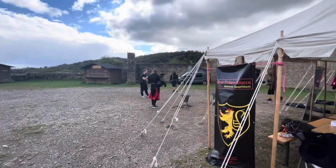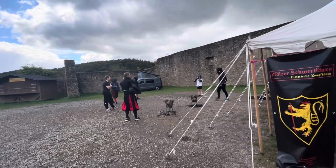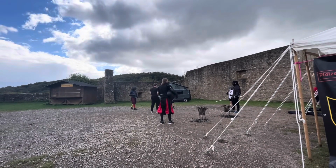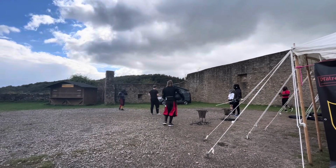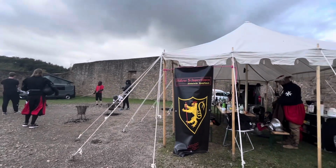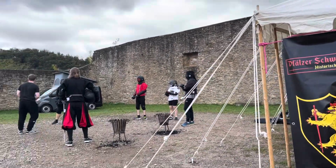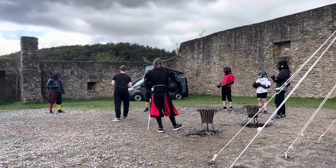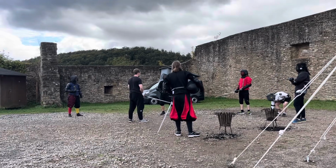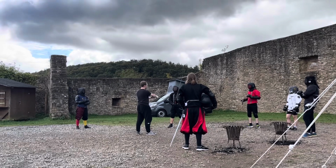Interesting. So I guess we get the backstage access for a little bit of a show. This is the Pfalz, which is the short version of Rheinland-Pfalz. Sword lions, historic fighting artists. And they're doing training. There's no blood on the ground, so they must be pretty good.